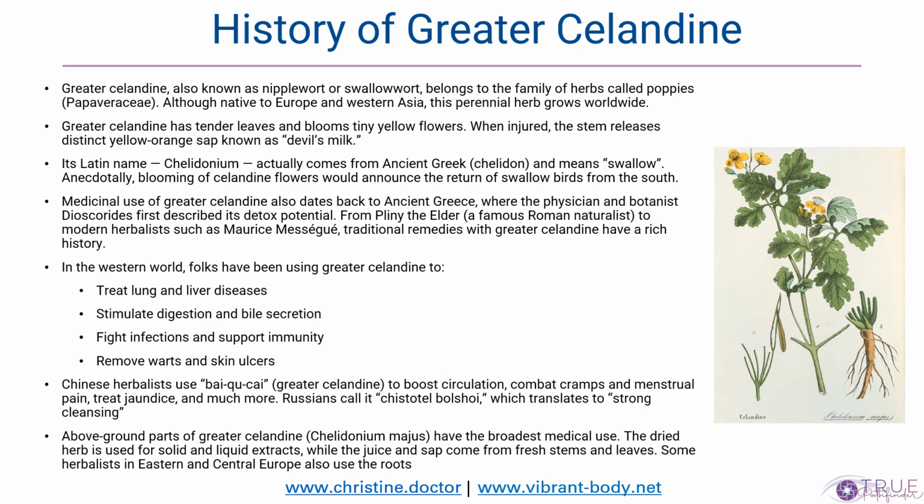Above ground parts of greater celandine, that is also known as Chelidonium majus, have the broadest medical use. The dried herb is used also for solid and liquid extracts, while the juice and sap come from fresh stems and leaves. Some herbalists in Eastern and Central Europe also use the roots.